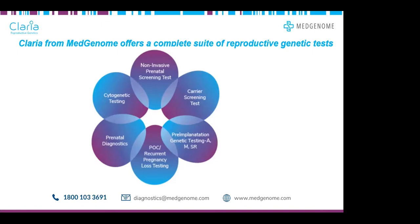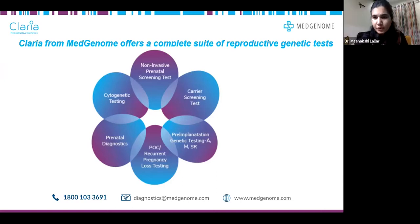And is your center doing DNA storage as well? DNA storage we are not doing. DNA storage actually becomes important, like we had a patient with skeletal dysplasia. At present, they were not financially very viable to do the testing, but because DNA, in a few thousands, you can store the DNA, and then the patient can come back after maybe 6 months, and then they want the testing.